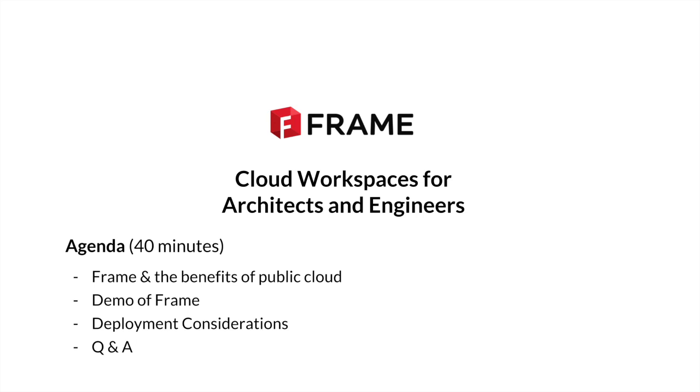chance to get to Autodesk's hands-on labs during the course of the show and get some hands-on time. Those labs are actually delivered from the cloud using Frame.